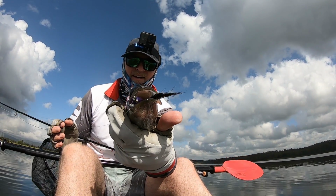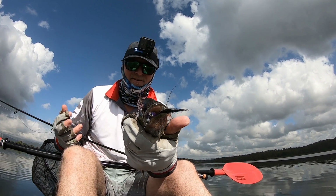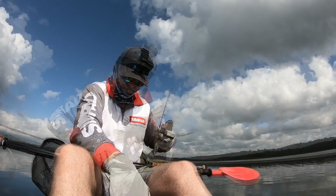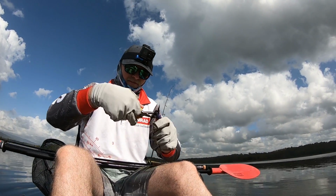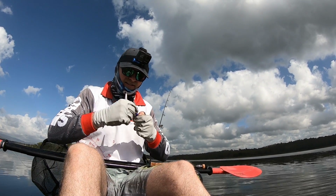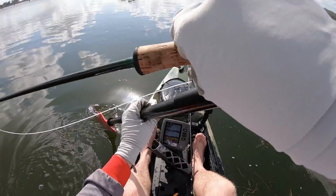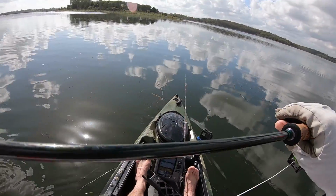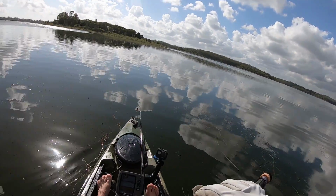Absolutely clobbered that. That's what we want to see, big aggressive strikes. Second bass on fly. Same fly. In fact, oh, there's a heap of fish under us. I'm gonna have to have another cast with the fly, I think. Wind's starting to get up as well. This is the last cast on fly and then it's home time. Of course, you've got to troll back. It'd be rude if you didn't.